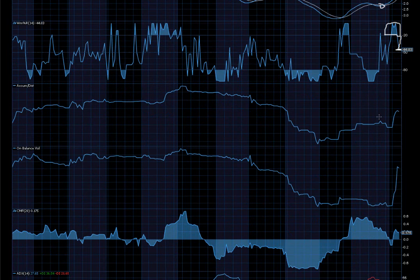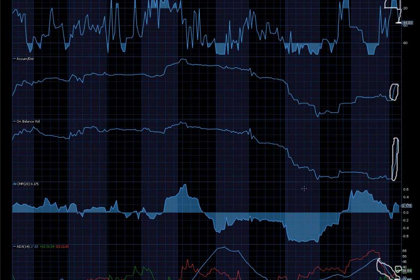And that can also be seen with the Accumulation/Distribution and OBV agreement here. We saw a nice spike over the past few trading sessions. A little bit of downturn from the consolidation on Friday, but that's all. So this is showing that the volume has been significant in this accumulation and in this loading.